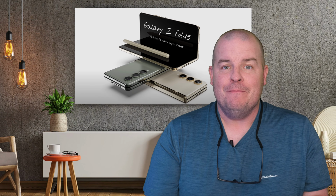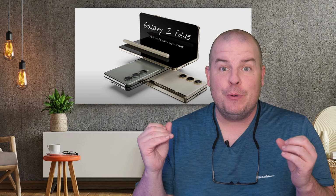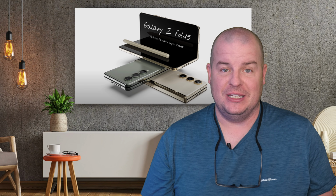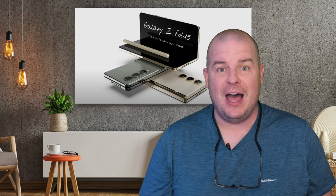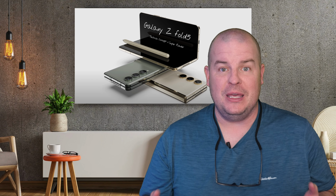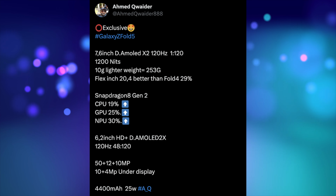Our first story of the day has to do with the Galaxy Z Fold 5 and some specs that we knew and some that we didn't, and prepare to be somewhat disappointed, because if there's another reason not to upgrade to the Z Fold 5, this would probably be why. So here we go with the information that's been leaked out by Ahmed.